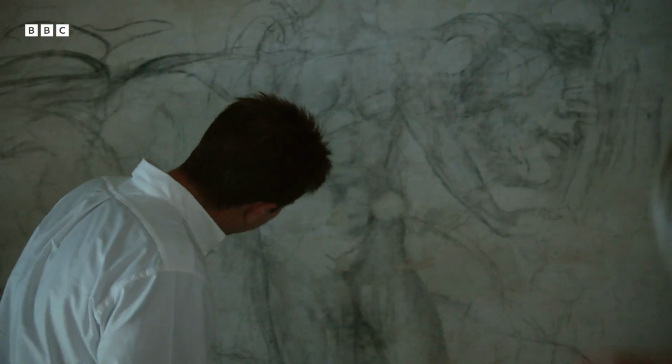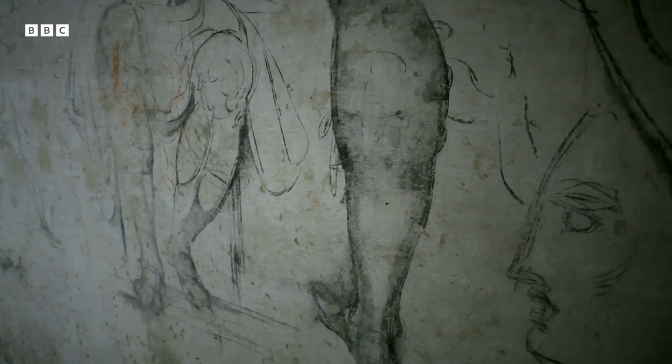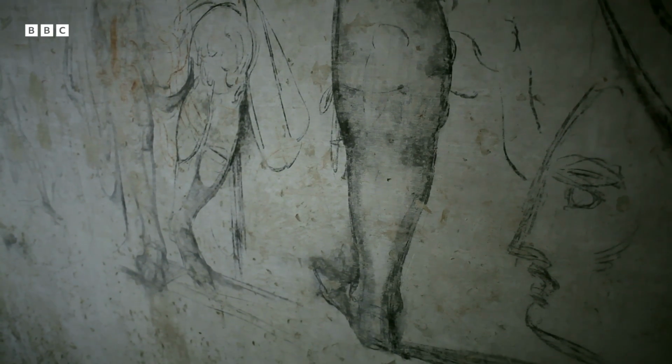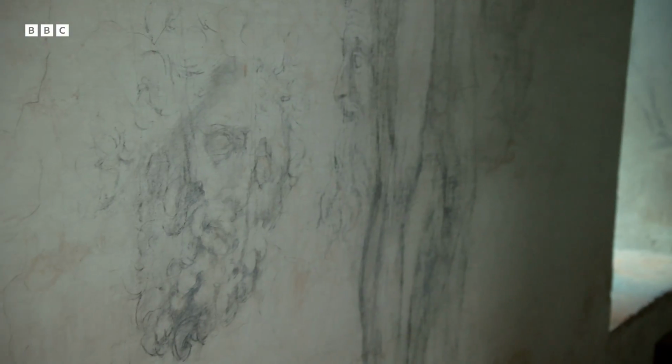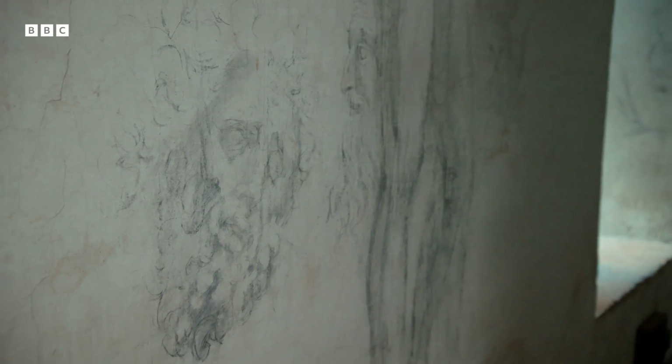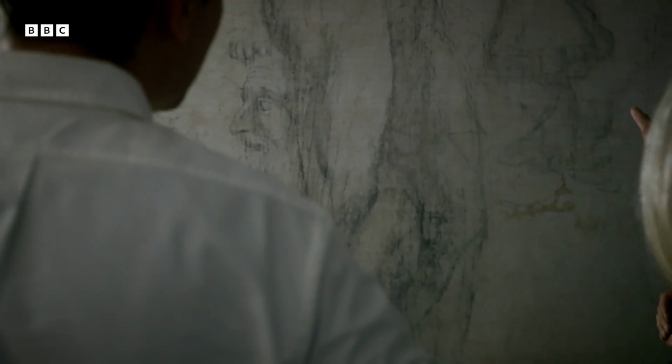The authenticity of the drawings has been debated, but many, including Monica, are convinced they're the work of Michelangelo. But this face, I recognize this face. As a classical art historian, this is the Laocoön. This is the sculpture that Michelangelo discovers in the ground in Rome. And do you recognize this one?